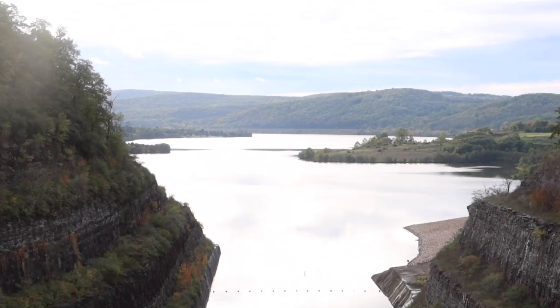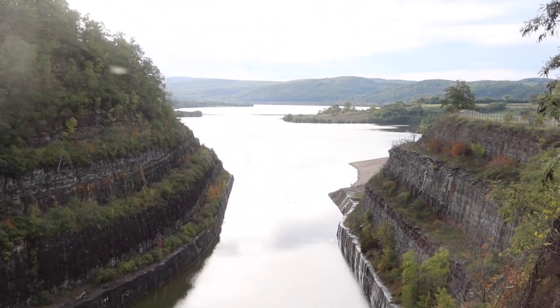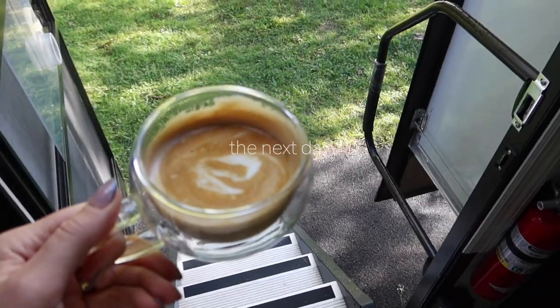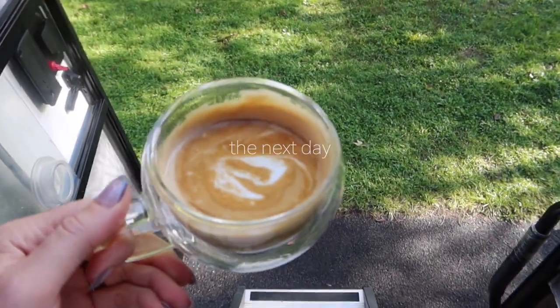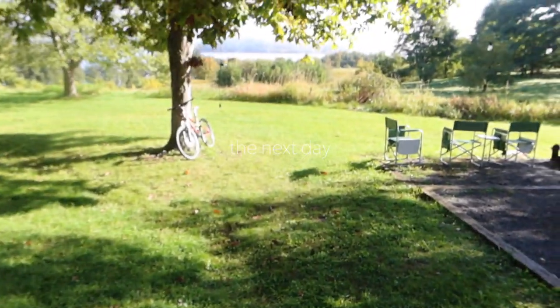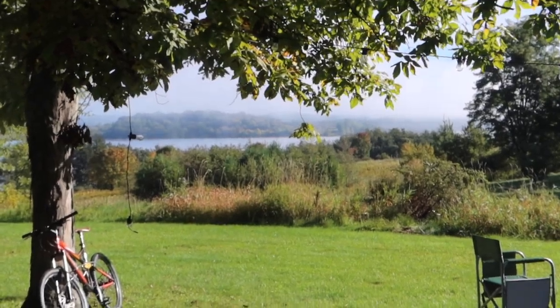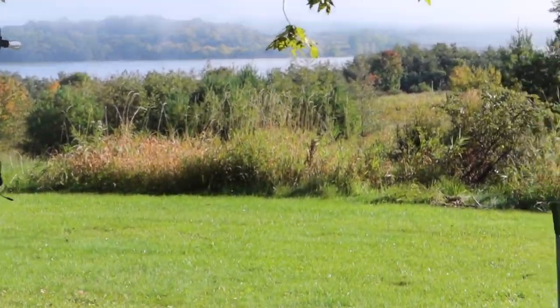Once again, gorgeous views. Definitely worth the visit if you're around here. Just stand here and observe. I think today's the best day. No, tomorrow's gonna be like, I think 70. But look at this. It's just so pretty here. The fog kind of lifted.